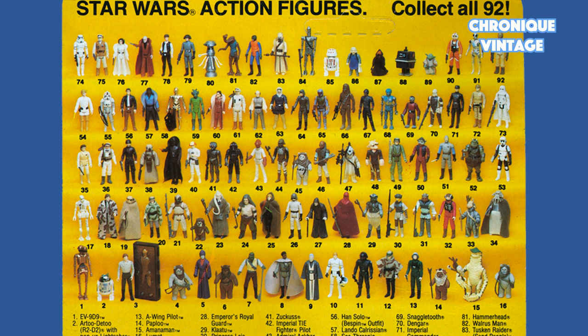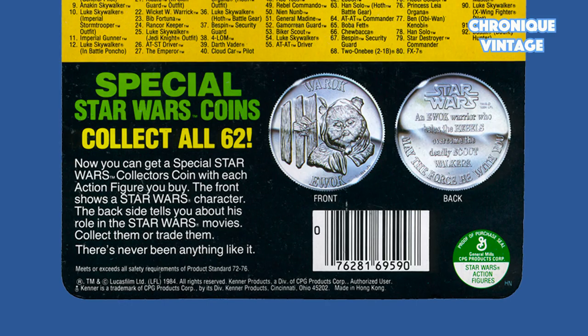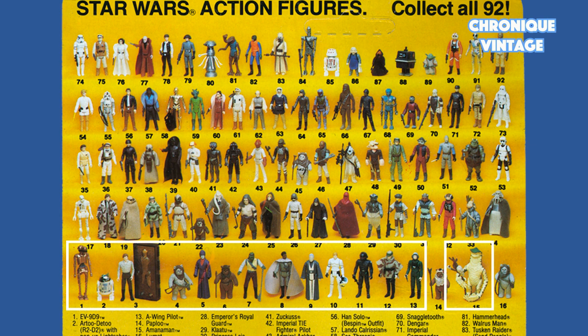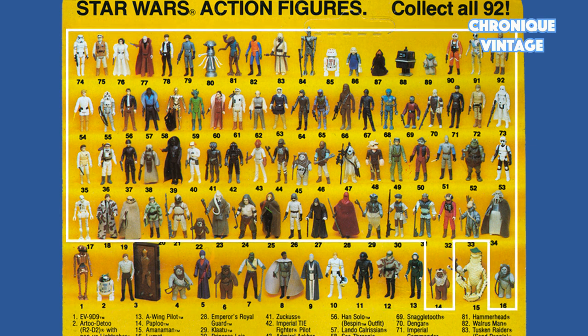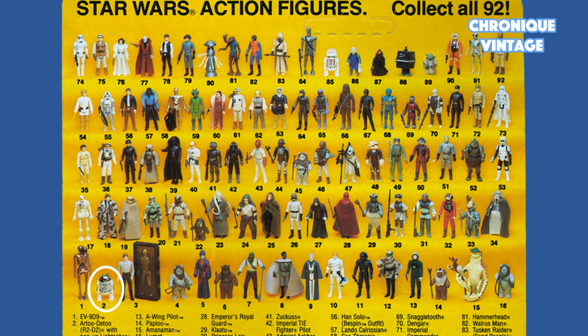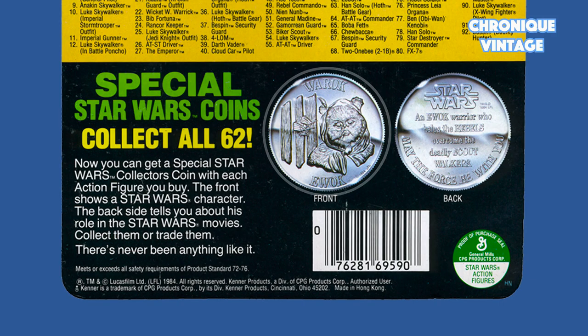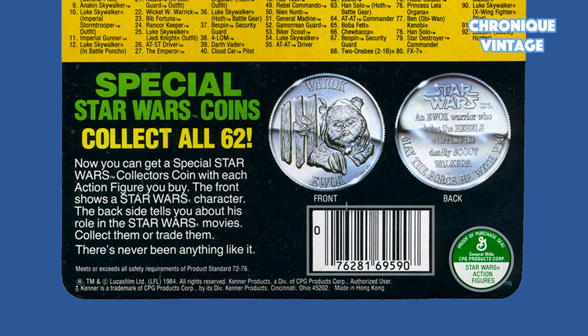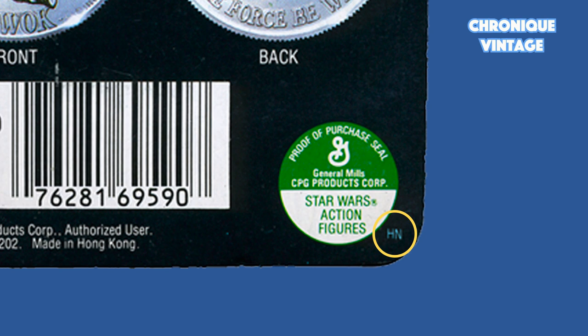It displays 92 action figures available on the market, and at the bottom part of the card, a special coin explanation. Action figure pictures show new characters starting from the bottom part with previous figures still available on the market. The new R2-D2 figure replaces the previous one for good, and R2-D2 with sensor scope will no more be available. The front of the coin will display the character's face, and the back side of the coin tells you about the character's role in the Star Wars movies. A barcode, a proof of purchase, and a factory code will be printed on the bottom right hand side of the card.